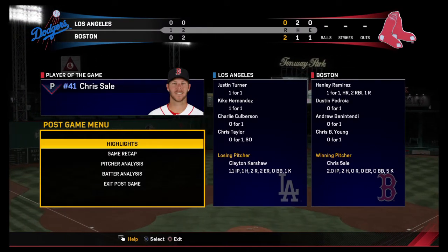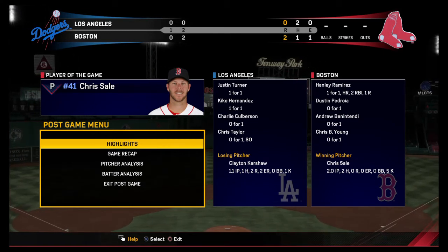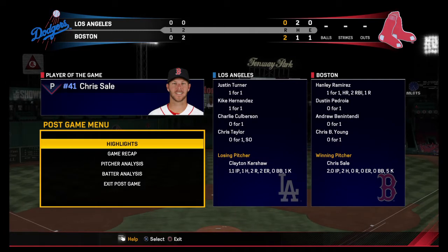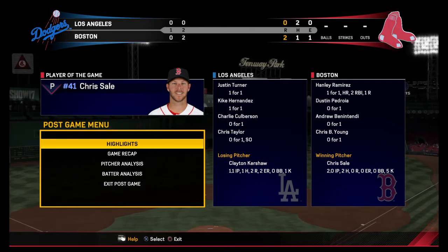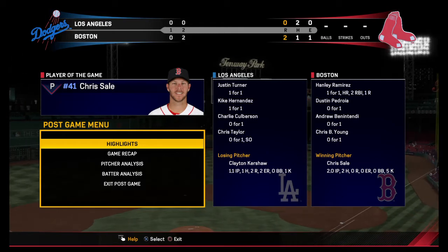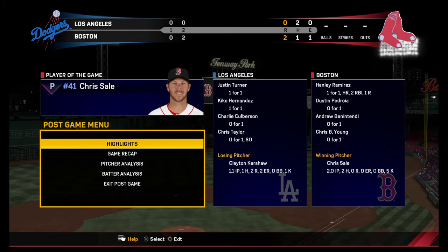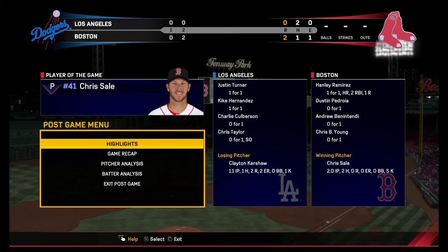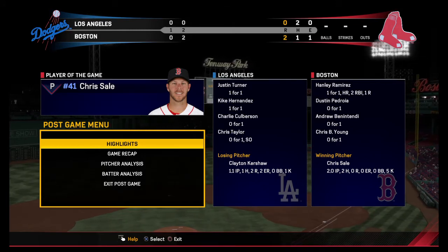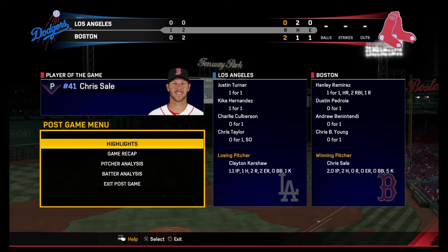The final line score for our ball game tonight for the victorious Boston Red Sox. 2 runs on just 1 base hit. 1 error. They left no runners on base. Only 2 hits. No errors. They left 2 men on base. The winning pitcher is Chris Sale. The loss goes to Clayton Kershaw. Time of the ball game, 2 hours and 31 minutes.